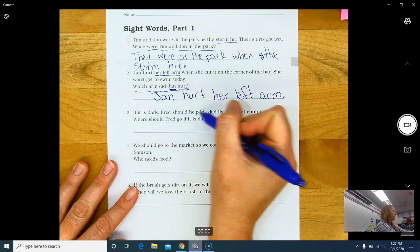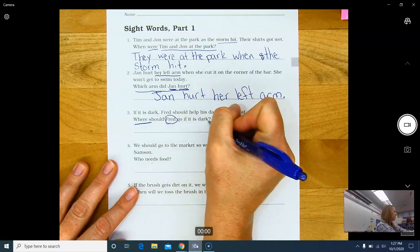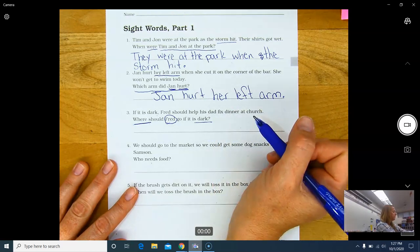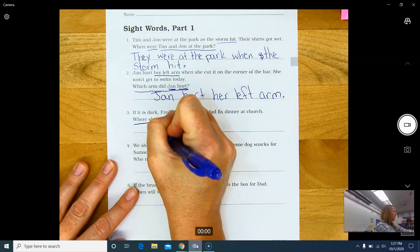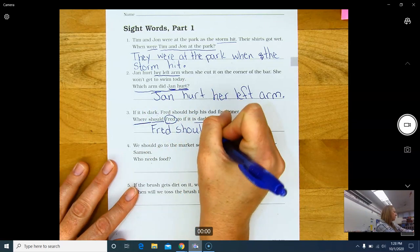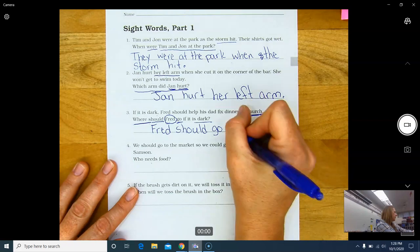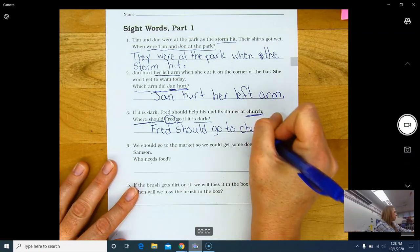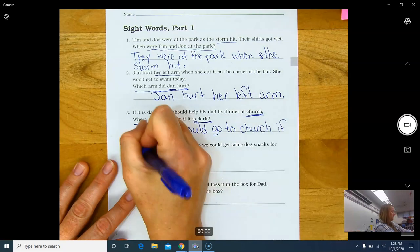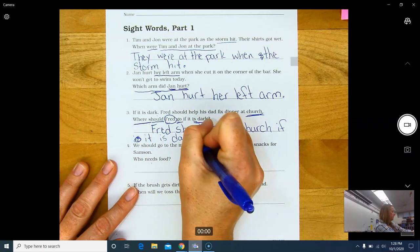If it is dark, Fred should help his dad fix dinner at church. Where should Fred go if it is dark? And I'm also underlining and circling important words that will help me answer this question. So it's asking about Fred. Fred, I'm using the words from the question. Fred should go to church, right? To church, if it is dark, period.